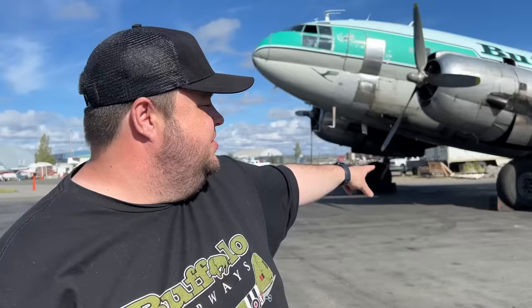This aircraft has an amazing cargo door, a very heavy floor. And look at the size of those tires. Those tires are as big as any aircraft in the world today, so it can go pretty much anywhere.